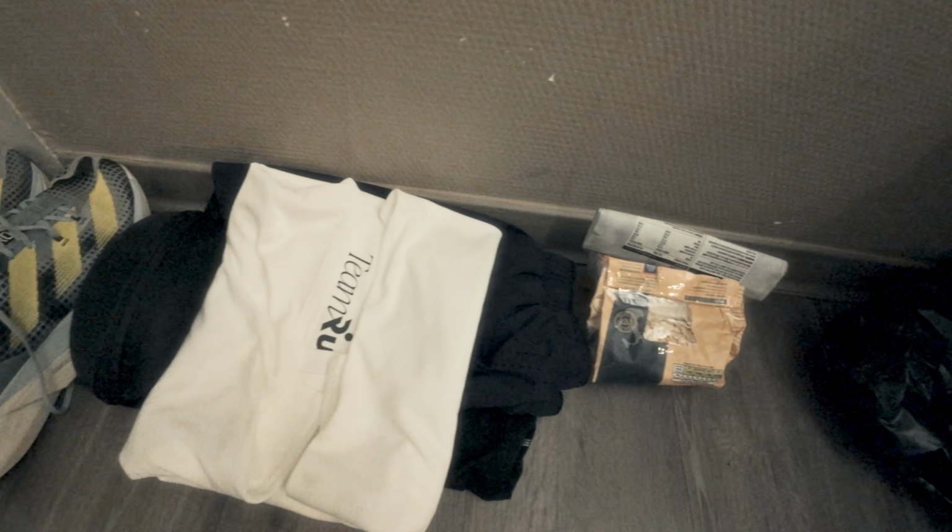My breakfast and all my kit is laid out, ready to go. I've actually had a bit of a change of heart on my kit. I've switched up a few things that I'll show you tomorrow. Basically, I'm just going to go with shorts and a vest instead.